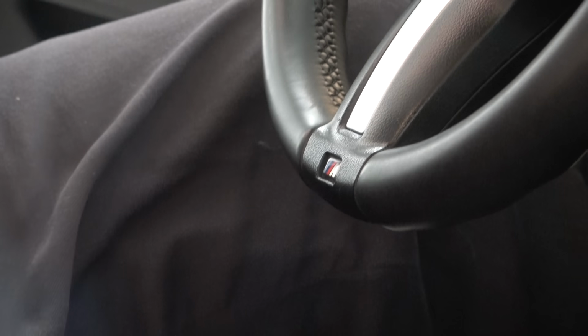Let me show you what it's supposed to look like. Boom, right here. That's what it's supposed to look like, this little M badge. Now, like I said, that's just what I'm guessing. I don't really know for sure. I'm sure as we dig more into this complete mess, we're gonna find out more.